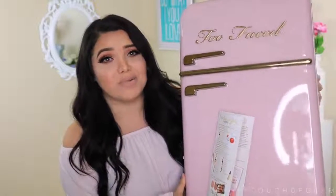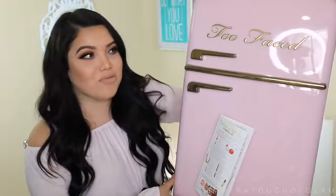So basically, they sent me this huge fridge. I thought it was real for a minute. I was like, girl, I'm gonna put some soda up in there and everything. So this is how she looks. She is huge and really cute.